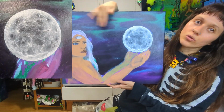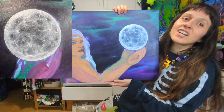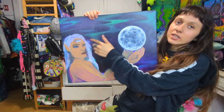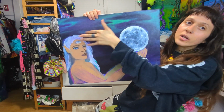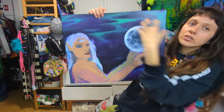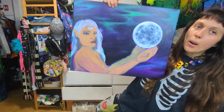Then I'm doing a northern lights situation here because I wish I saw it. And she's going to have DNA or some sort of slight light coming out of her third eye into the moon, and the moon's just going to glow green. But yeah, those are the two paintings that I've been working on this month. I don't know when they'll be done, but you guys will see when they're done.